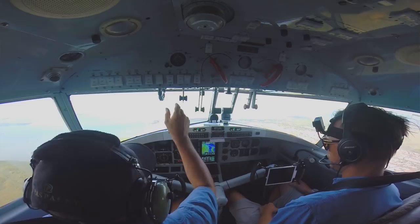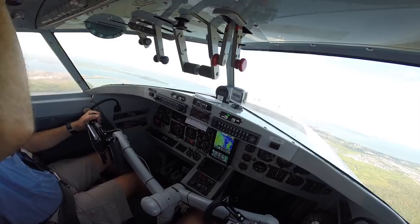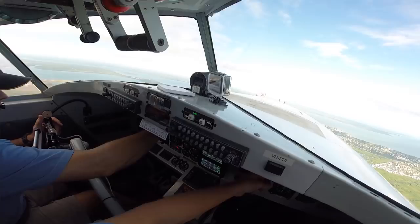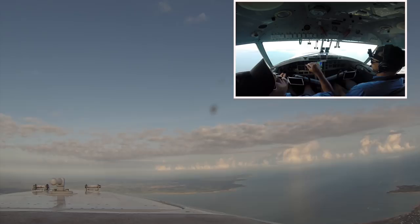Romeo Hotel Echo, stop climb 6,000, short delay. 6,000, Romeo Hotel Echo. Copy 214, requirement to reach 7,000 or above. 93.95. 900 on the right. Left on the right. 900, sir. Alpha Whiskey, contact Brisbane Centre now, 118.15.